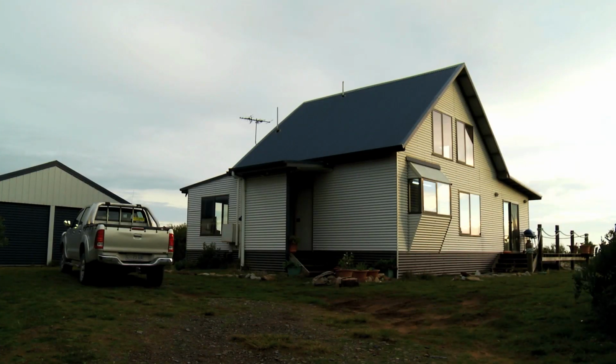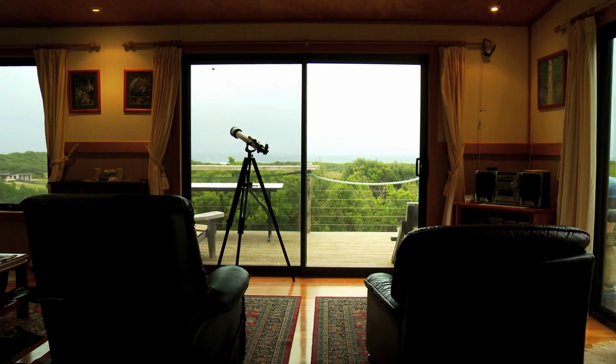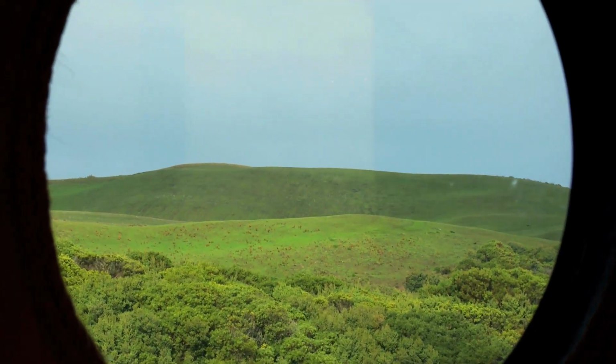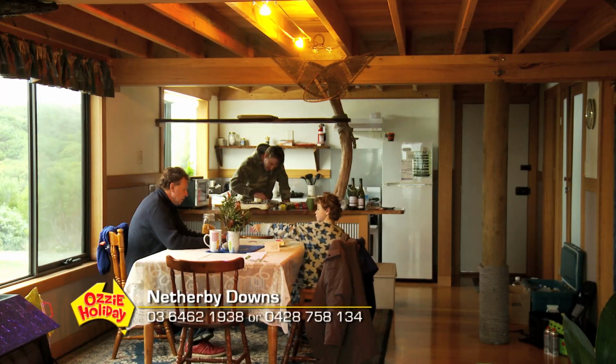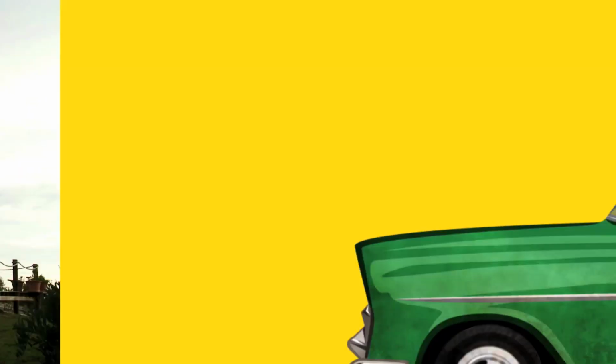If you're planning a visit to King, this is Netherby Downs. The house is in a coastal bush setting with magnificent views and only 10 kilometres from Currie. Inside there's lots of polished Tasmanian oak and plenty of room to relax. You can call them on the numbers below.